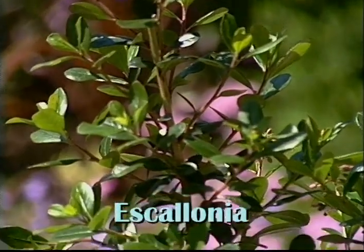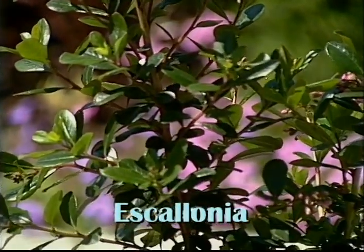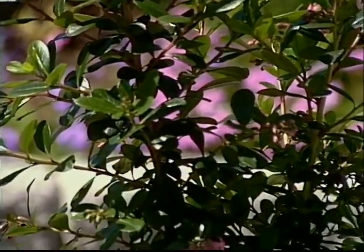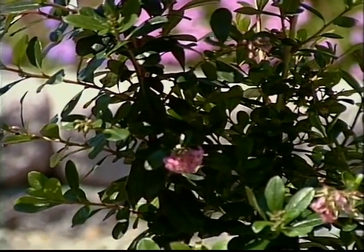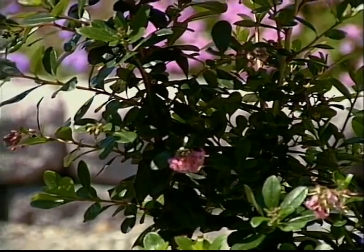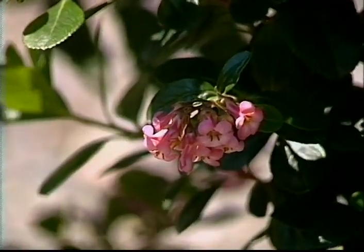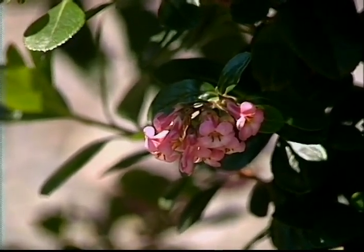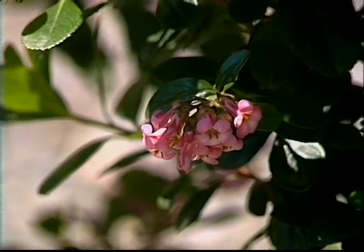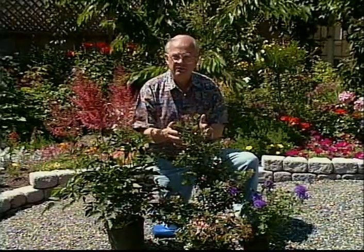Now, it's almost through its flowering cycle, but I wanted to show it to you because of the dark green foliage and the flowers that still remain even this late into the season. Because very often we're looking for plants that are evergreen and that do provide color later into the season. And the escallonia is a good one. Does very well by the seashore, by the way. And there's several different colors once again. This is a rose flowered variety.